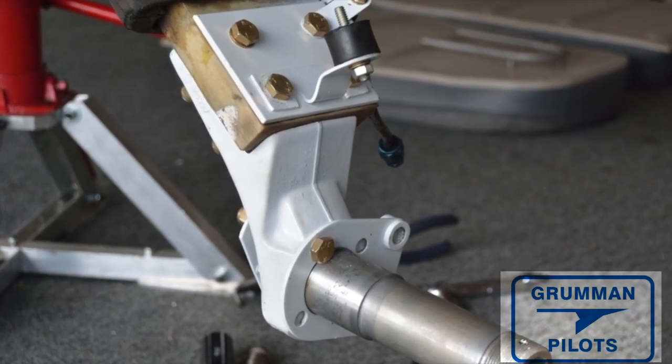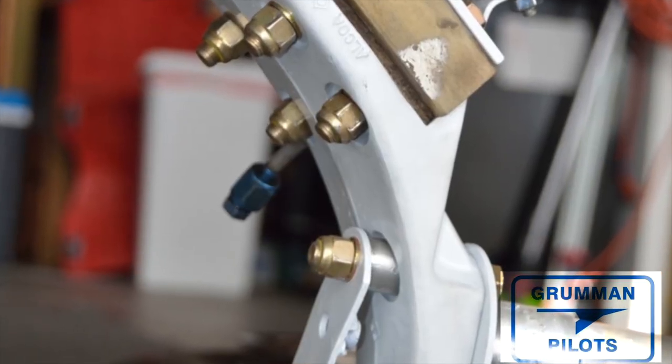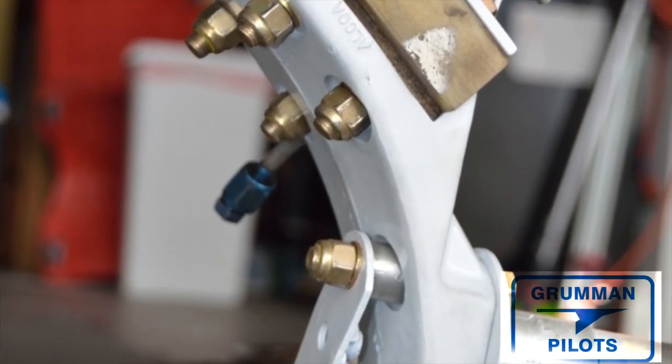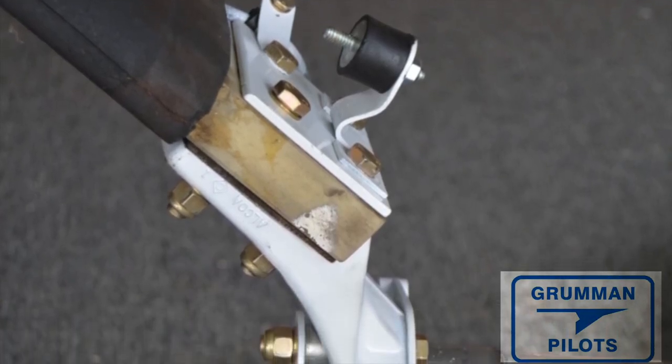But again, it's where you can start working on your airplane. You don't have to do it all at once. You can do the main gear, then you can do the nose gear. You can work your airplane piece by piece until you finally wind up with a product that you're really happy with.